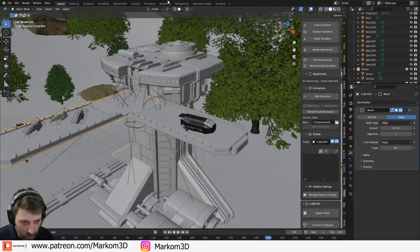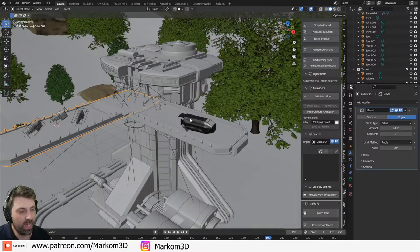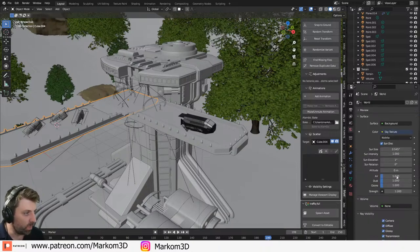All right. Let's go back into rendering. One, two. All right. So we're going to try. We changed the sun direction up a little bit and we'll make it a little bit brighter. I think the ground is what's going to kill us at the moment. But we'll do one more render.